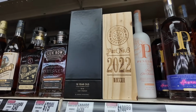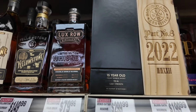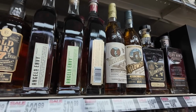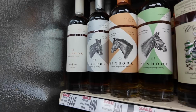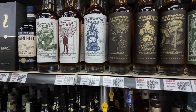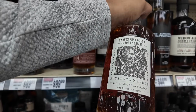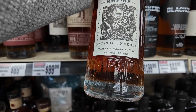We got some 2022 Blood Oath, some 15-year Remus, Yellowstone. Angel's Envy here. Looks like cask strength for $249. Standard stuff here, guys. Ooh. Not this, though. This Redwood Empire, I have this. I'm looking for the rye, but I might pick up a bottle just to drink.